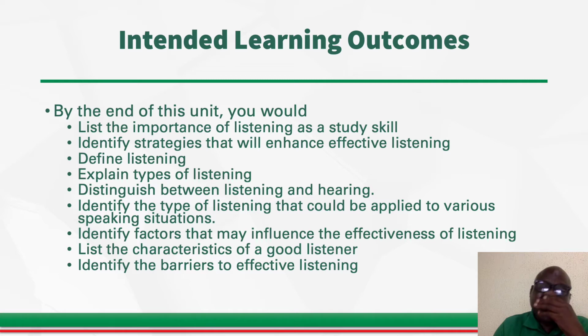The intended learning outcomes for this session are as follows. List the importance of listening as a study skill. You should be able to identify strategies that will enhance effective listening. You should be able to define listening, explain types of listening, distinguish between listening and hearing, identify the type of listening that could be applied to various situations, and above all, you should be able to identify barriers to effective listening.